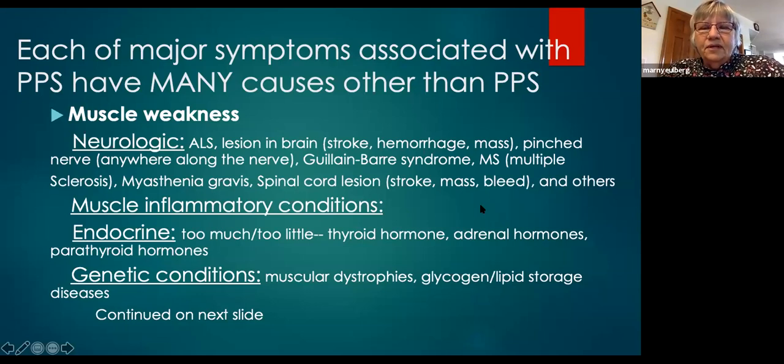And then there are about 4 or 5 muscle inflammatory conditions, and some involve muscle and skin. Endocrine problems, either too much or too little of thyroid hormone, adrenal hormones, parathyroid hormones. Some genetic conditions, and we usually think about muscular dystrophy as occurring in kids, but some of them have onset later in life, in the 40s and 50s, usually not into the 70s.